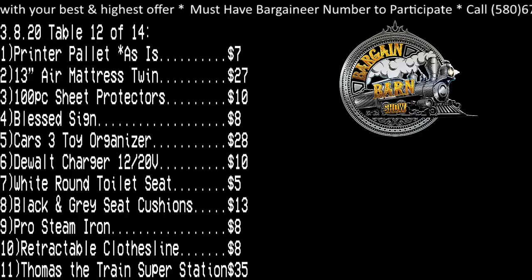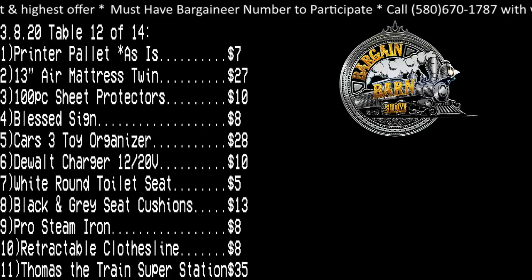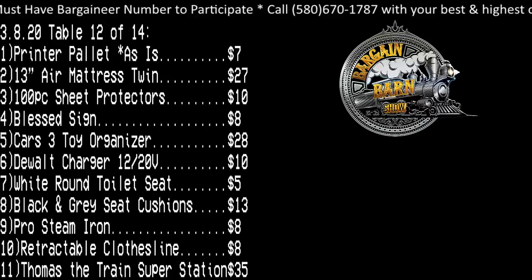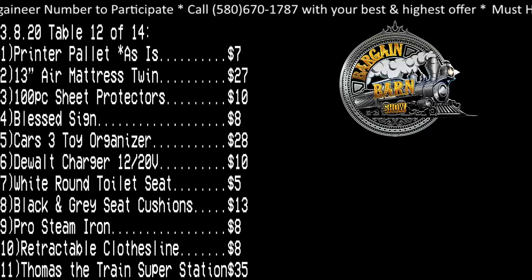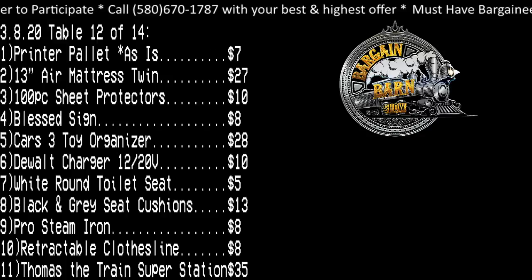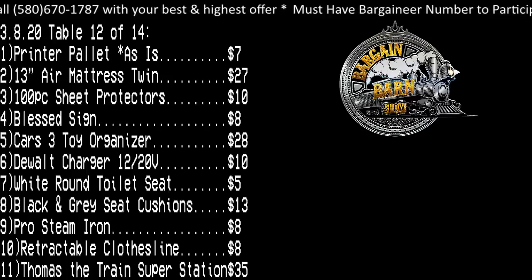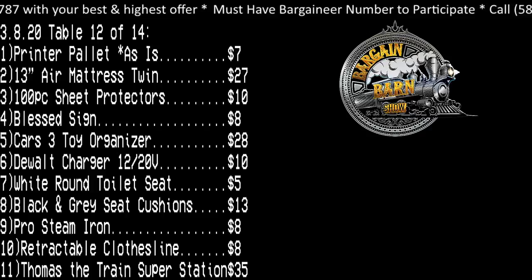The Cars toy organizer sold for $28 to Bargainer 625. That DeWalt charger sold for $10 to Bargainer 38. And I've got one more of those. Can you put that on there for me? On the charger, that DeWalt charger for $10. Yep, we got one more of those. And the toilet seat sold for $5 to Bargainer 566. The black and gray seat cover cushion sold for $13 to 3043. Steam iron went for $8 to 1125. And that retractable clothesline sold for $8 to 450.